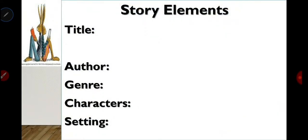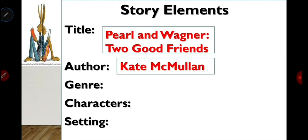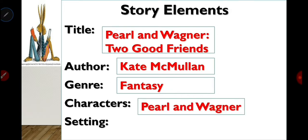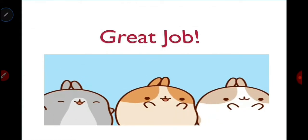What is the title again of the story? Pearl and Wagner, Two Good Friends. Excellent. Author, we got Kate Macmillan. Genre, fantasy. Characters, Pearl and Wagner. Setting, at the gym. Great job!